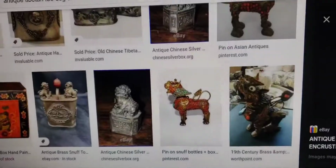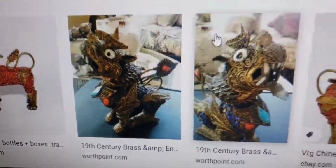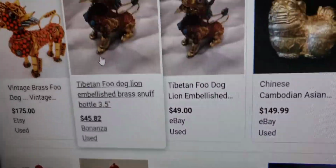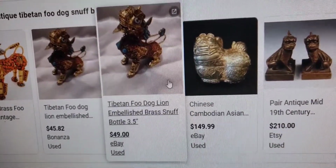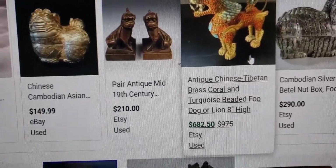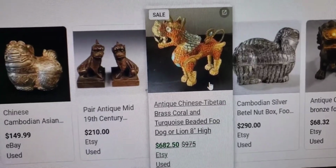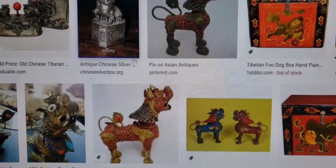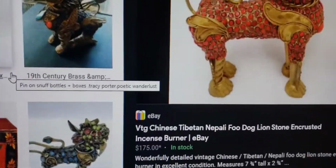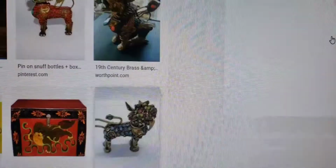Here we go. Here's other ones that I see on the internet. And some people are selling them. This one saying 19th century. Huh. And then other people are selling them for like $45. Yeah, on Bonanza, 49 on eBay. But what do we have here? $682 on Etsy. I guess that one's a larger one than mine, but the prices are all over the place for these things. Really? I mean, $175. Yeah, so I guess the price is subjective.